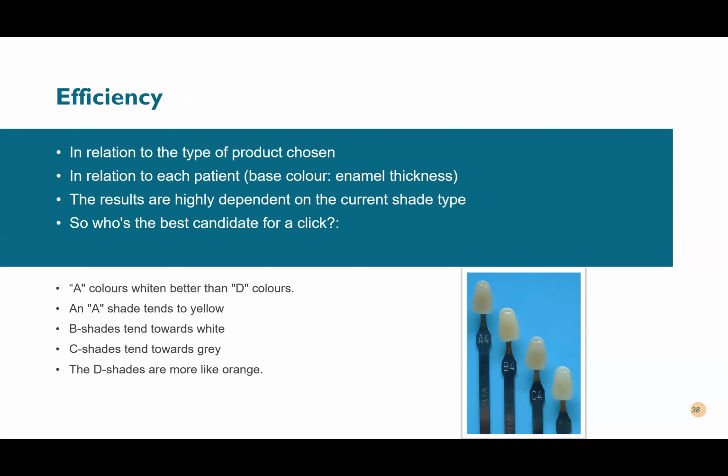So the efficiency is going to depend on the product that we choose. Like you saw before with the middle patient, we started with the click, but then we chose to change to the home bleaching. It's going to be more time in the mouth. We're going to keep doing it for 1 to 2 weeks, so you can expect a better result. It's in relation to each patient. If we have a base color that is really dark, it's going to be difficult to lighten. Don't forget that A colors whiten better than D colors, and always look at the shade. If you have a yellow or a white shade, these are the two kinds of teeth that will whiten even better. If you have a gray or orange shade, it's going to be more difficult.